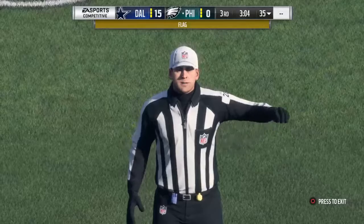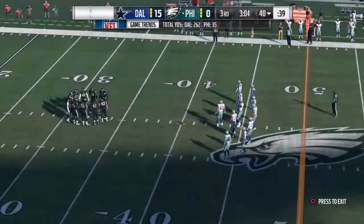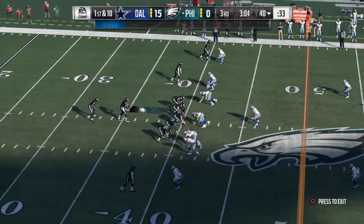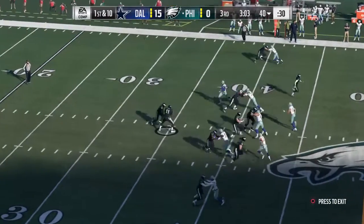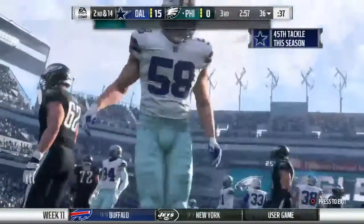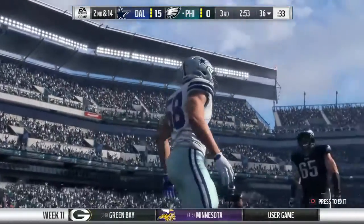Free kick out of bounds. Kicking team. The drive will start with an option going left. And maybe the wrong read there as he's going to go down immediately. It's a loss of 4 there, bringing up 2nd down.